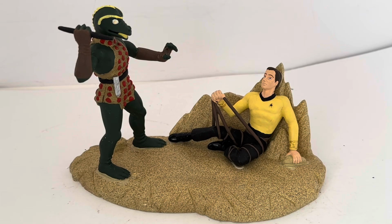Okay, let's move forward to 2025, which is where we are today. So we're moving forward 29 years because obviously next year is the 60th anniversary of Star Trek, so it's almost 30 years since we had those big celebrations. Question: do these come up for sale very often on the platforms?